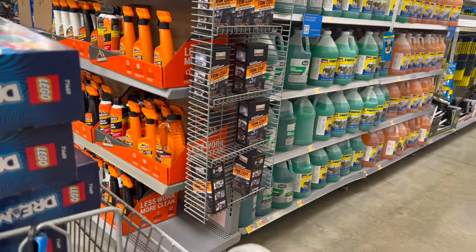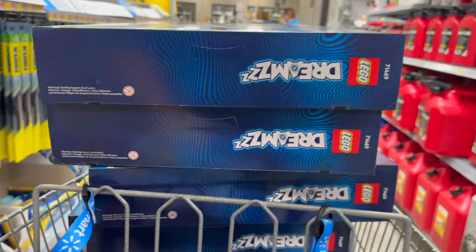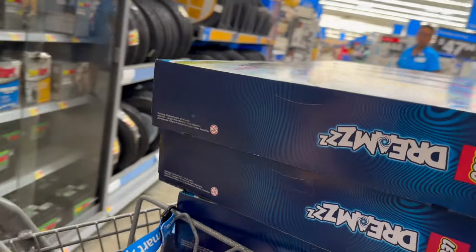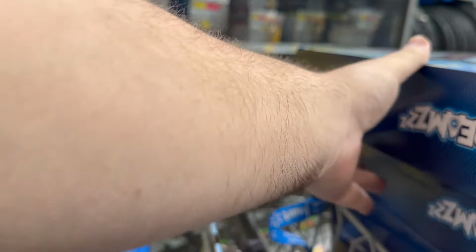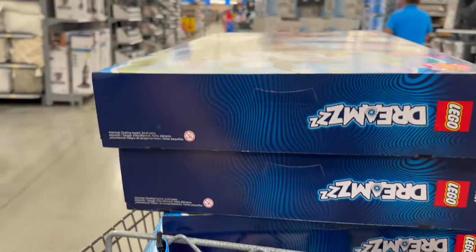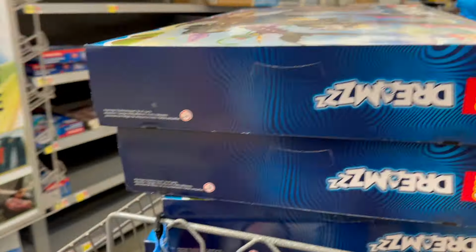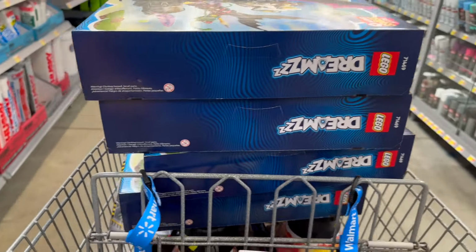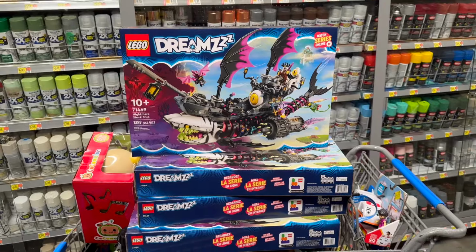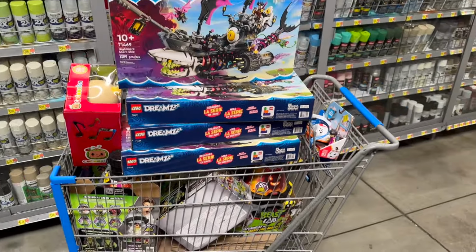Yes, ma'am. Do I want to see how many you have? Yeah, we're trying to see the inventory. You can tell she's something else. Yes, ma'am. Now here we go. $26. Insane. I was gonna buy it at 52. So that was a very pleasant surprise. Look at that. That's so beautiful.